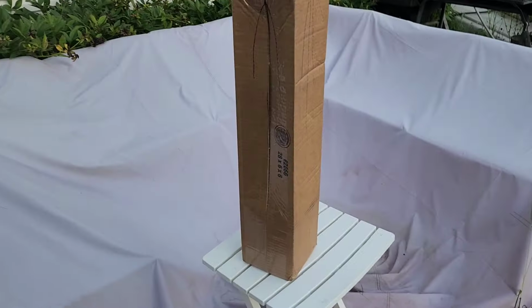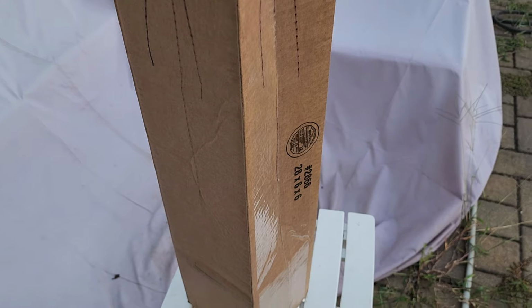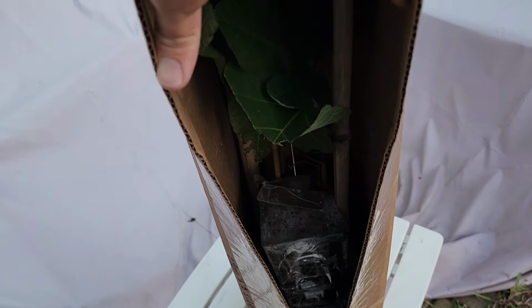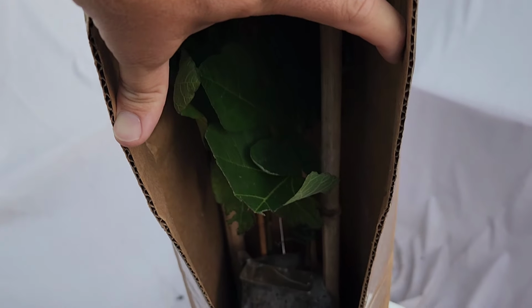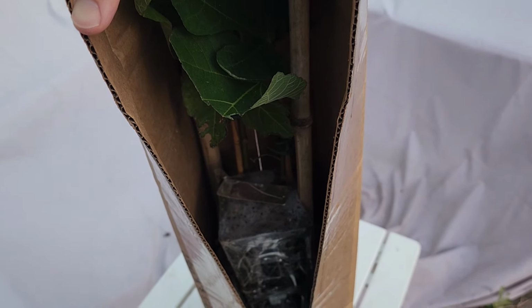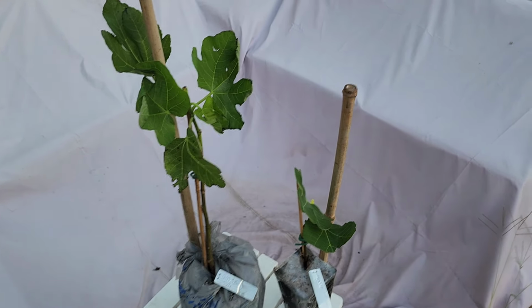Okay, so my buddy Matt reached out to me, and he said, "Hey Nick, you've helped me in the past. Let me help you out a little bit and provide you something." So let me go ahead and open this up and show you guys what it is. All right, let's see if I can open it here and take a look. It is a beautiful young fig tree. Let me go ahead and get it out. Okay, much to my surprise, there are two fig trees in here.